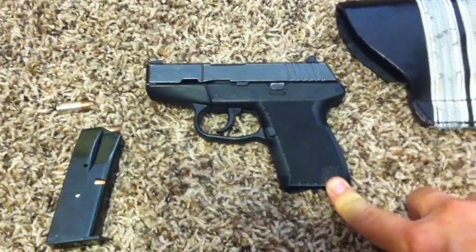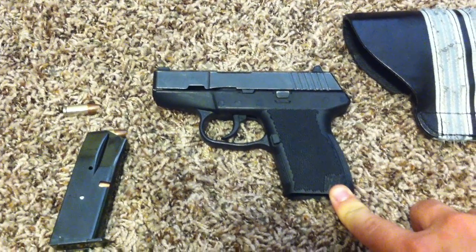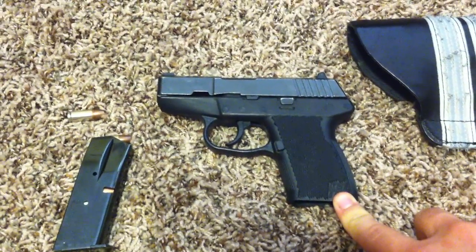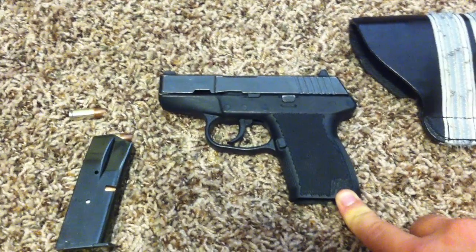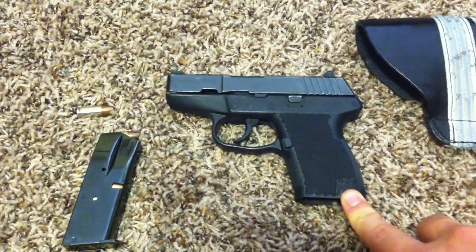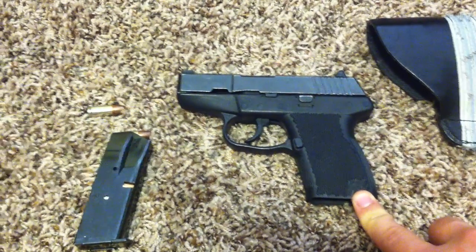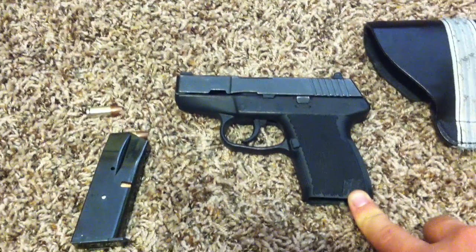Despite this only being a $200 gun, I have not had a single failure to feed or failure to fire in this gun yet. So I'm not saying it's not going to happen. I'm sure there's a whole lot of people out there that don't like these guns, and I'm sure people have horror stories about them, but I haven't personally experienced any problems with this gun at all.